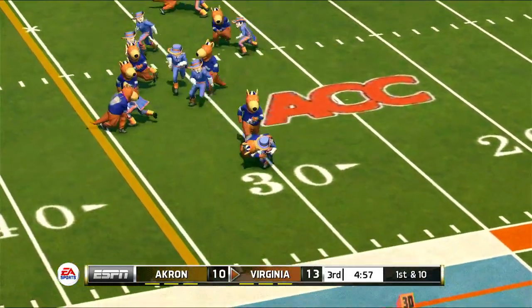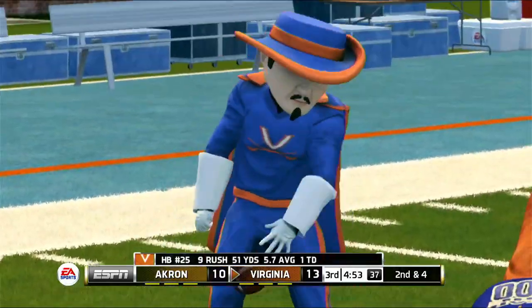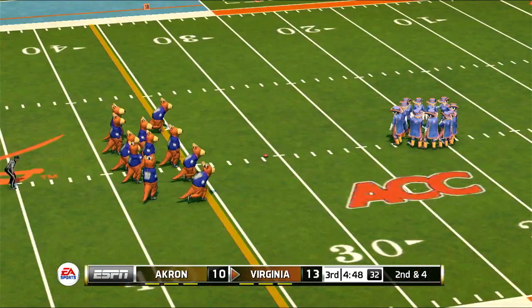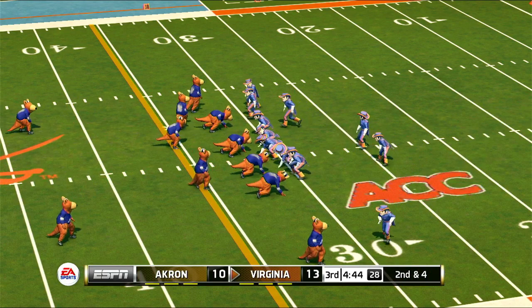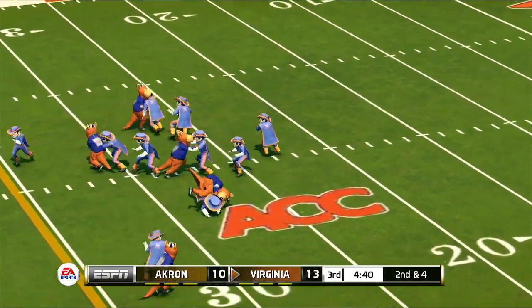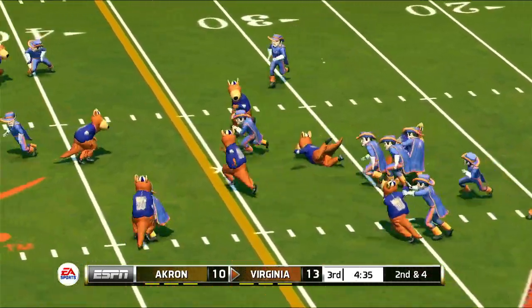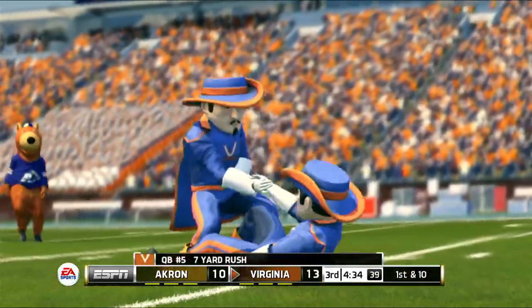They keep it on the ground with a tailback. Runs outside for a nice gain. So it's second down now, and they need about 4 yards to pick up the first. He's going to try and scramble. He's tackled right around the 38-yard line.